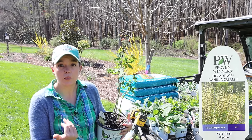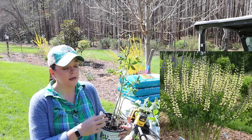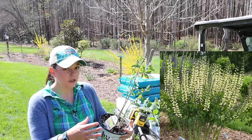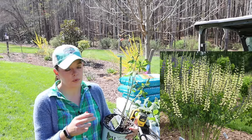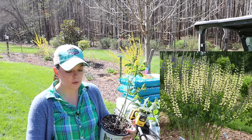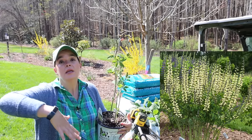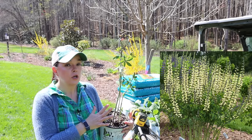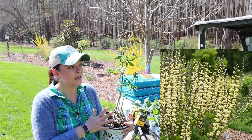Now there's already a vanilla cream within the Baptisia line with Proven Winners, but this is the improved version. The way that they improved it is that it's going to bloom earlier and a little bit longer than the original. It still has that nice compact habit to it. If you've never grown Baptisia before, it is a great, easy perennial. It is hardy in zones 4 to 9, so very adaptable. Depending on the cultivar, the height will vary. This one will get 42 inches tall, almost 4 feet, 3.5 feet. That's a pretty good size right there.